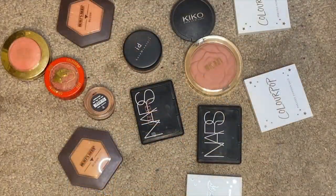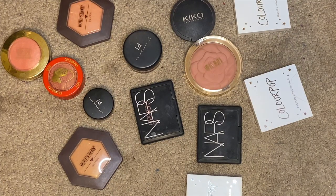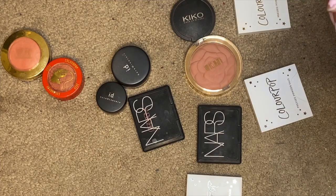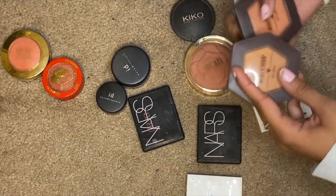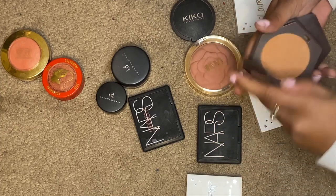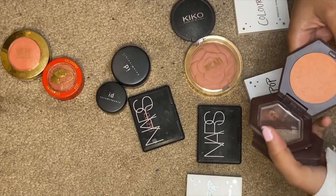Next, we have blushes. As you can see, I have a ton of blushes, but I think it is time to retire some of these blushes. So the first two blushes I want to talk about is the Burt's Bees blushes. I have the color Toasted Cinnamon and Bare Peach. Sorry, I don't have my glasses on, so I can't really see what they say. I do like these blushes. They're not too powdery, so that's a good thing. As you can see, I do really like this one. And I think I do dabble in this one. So these ones I will keep.